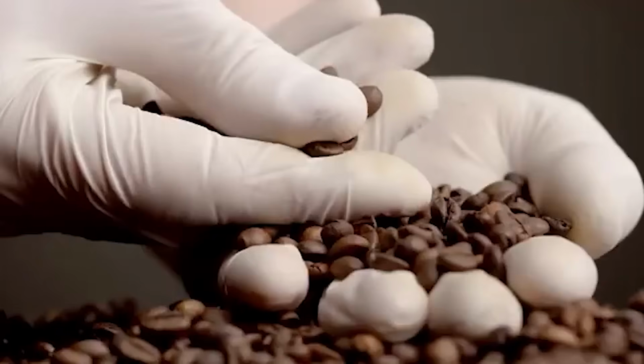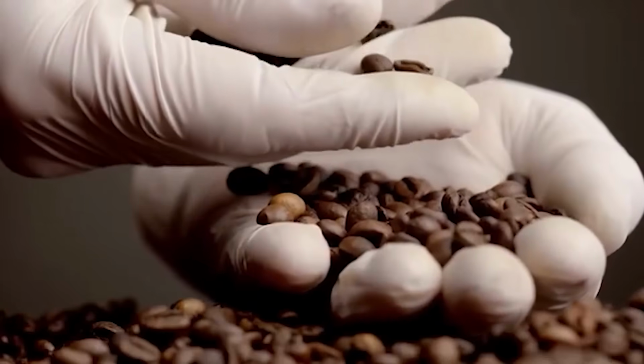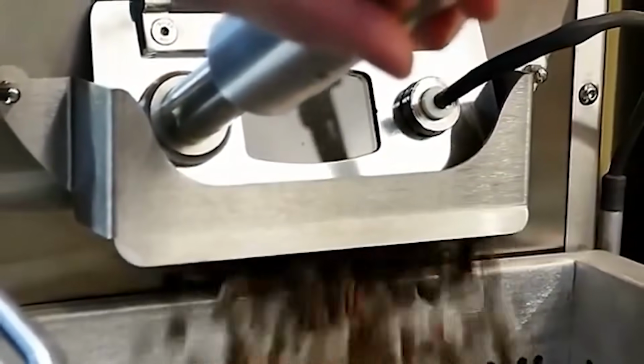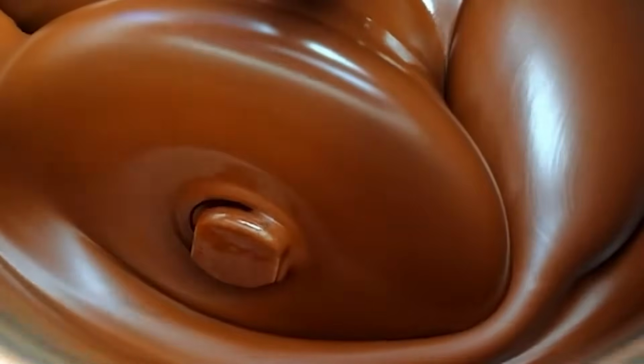The duration and temperature of the roast are adjusted depending on the origin and size of the beans, with constant airflow and humidity control. After roasting, the beans are cooled and sent through cracking machines that break them open, separating the brittle outer shells from the inner nibs. The broken shell pieces are removed through winnowing, a process that uses airflow to lift away the lighter shells, leaving behind clean cocoa nibs. These nibs are the essence of chocolate, rich in cocoa solids and cocoa butter.